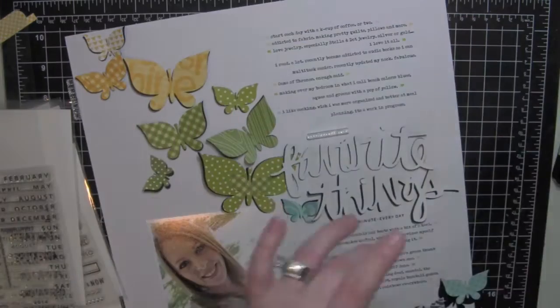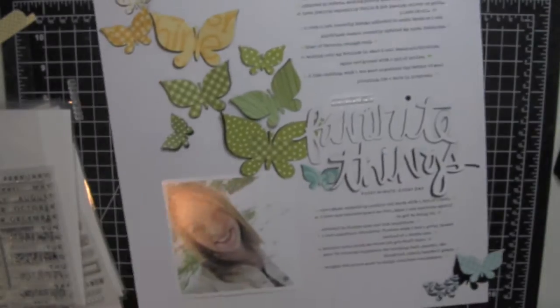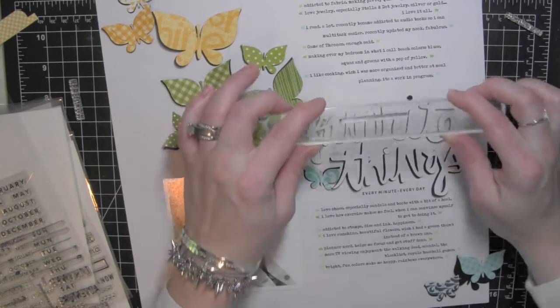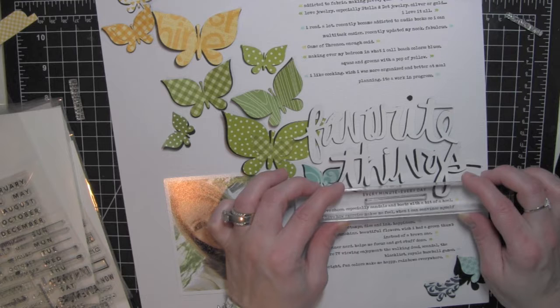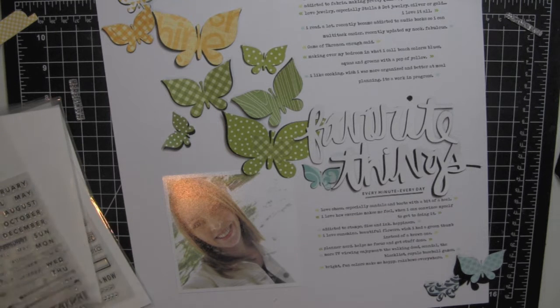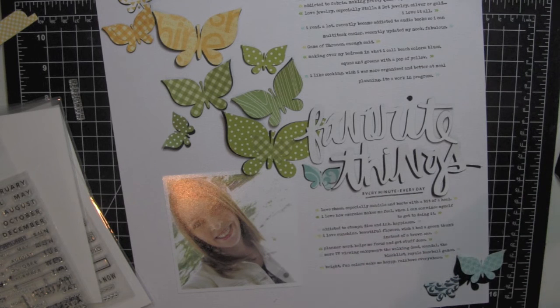When I am designing a page, I like to lay out all of my elements. So I die cut a title from 2 colors of cardstock, white and black, and I laid it out, and plus I die cut a bunch of butterflies. Both are from Carrie Bradford's site, and all of the butterflies are die cut from different Bella Blvd patterned papers.